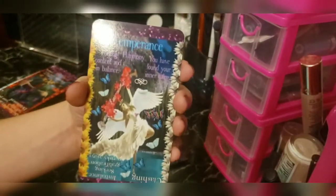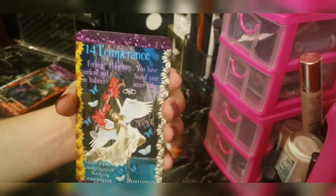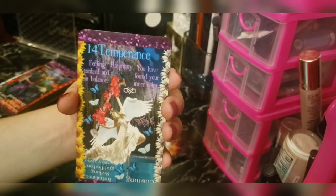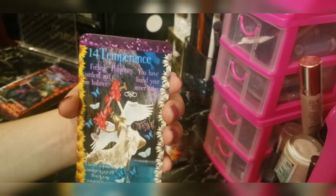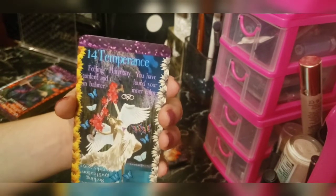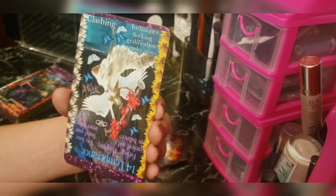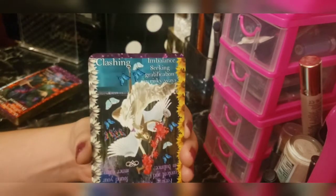Then you have Temperance. Feeling content and in balance. Harmony, you have found your inner calm. And then in reverse, clashing, imbalance, seeking gratification in risky ways.